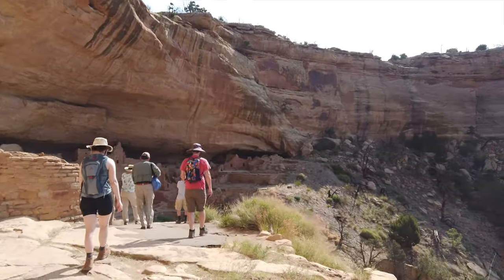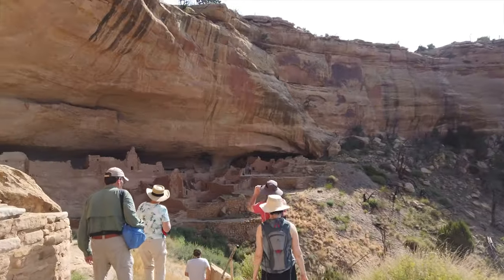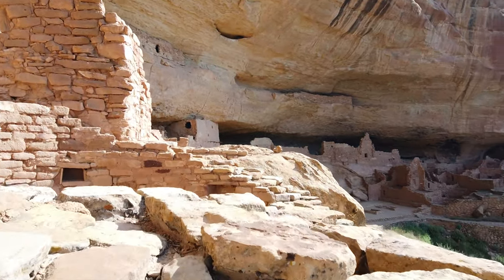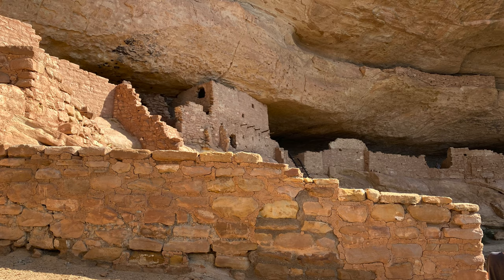Longhouse is nearly equal in size to the Cliff Palace Cliff Dwellings. It has about 150 rooms, 21 kivas, and a row of upper storage rooms. Archaeologists think that this may have been home to 150 to 175 people.